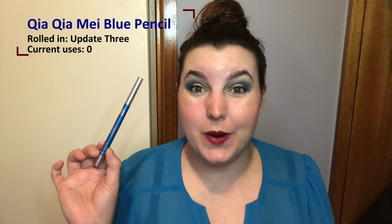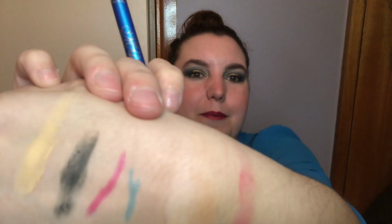We'll be rolling in another Qia Qia Mei pencil. This one is in blue. It matches today's clothing actually, and my makeup look to be exact, but let's just give it a bit of a swatch. It is a bit of a blue one, and my aim for these Qia Qia Mei pencils is to continue to work through all of them I have within this project.